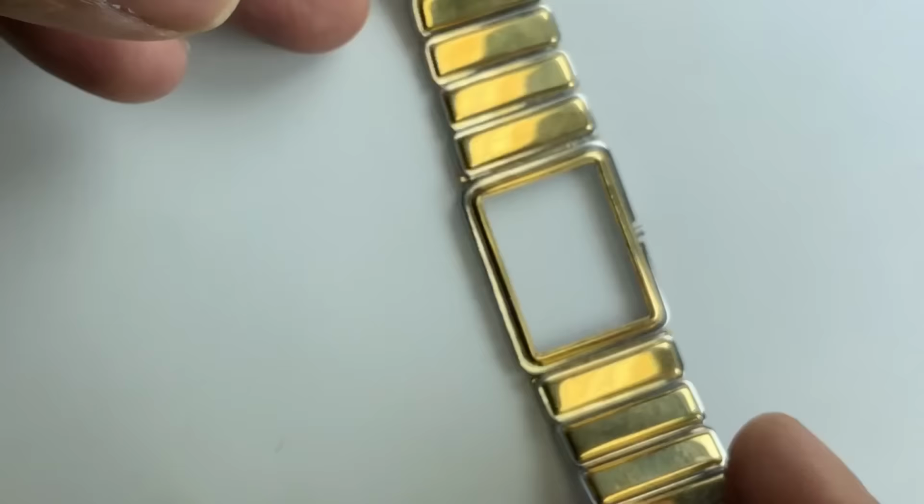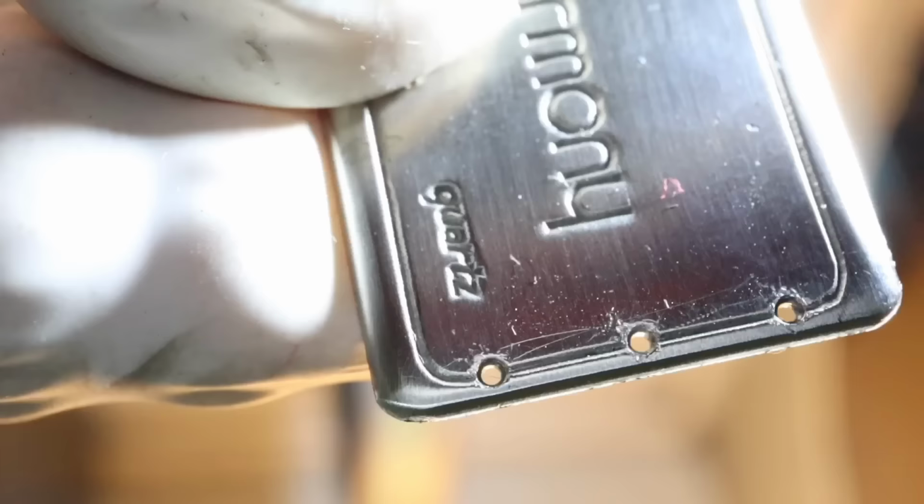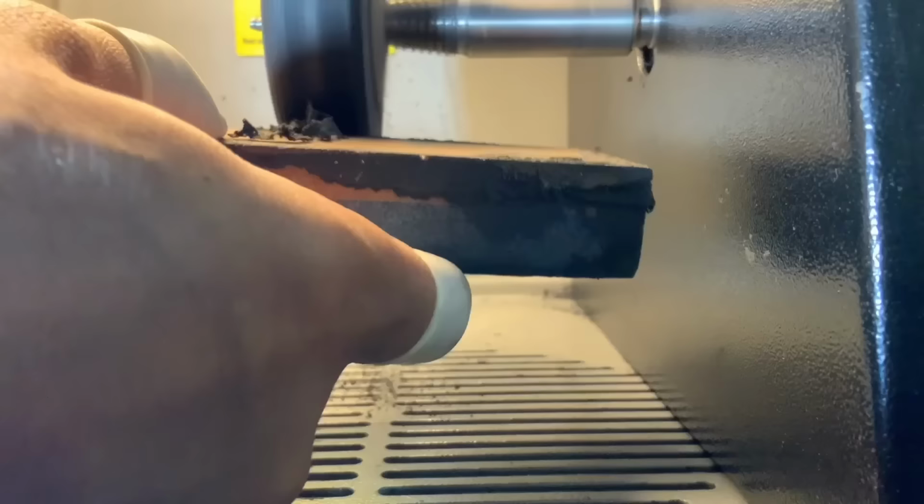And then once we've removed all the tool marks, we'll give it a straight grain.